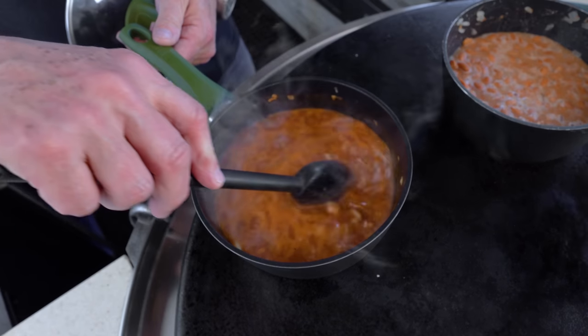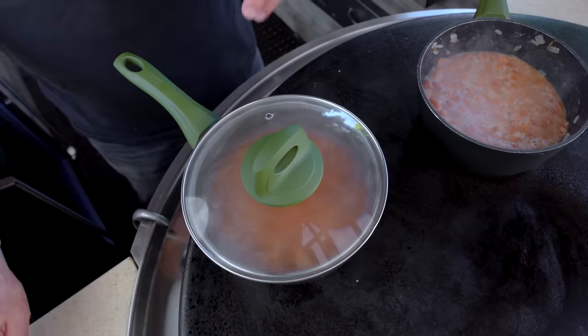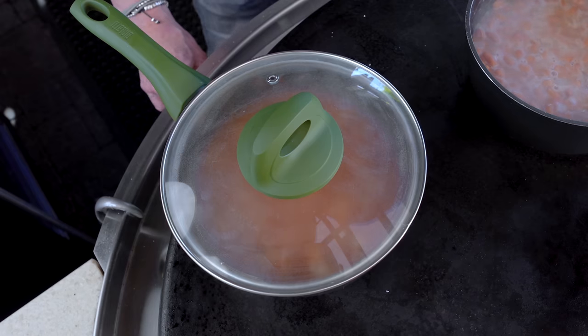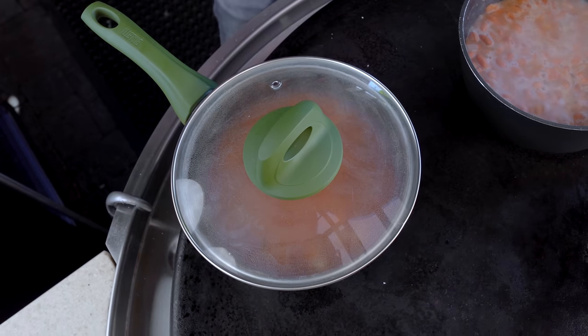So you see the rice is bubbling away beautifully. Give it one more stir. Put the lid on and then turn down the heat. Let it simmer away for 15 to 18 minutes and you'll know when the rice is good.